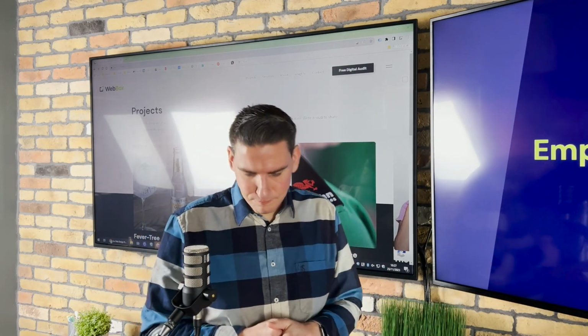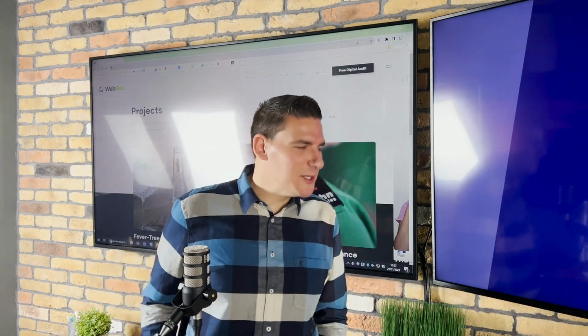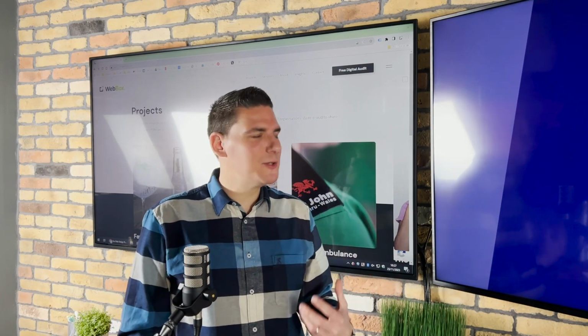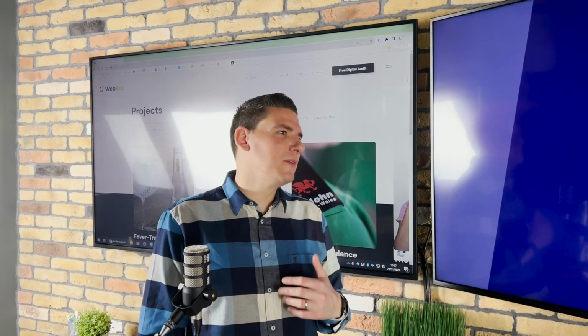Cool. Right, next up. Okay, technical SEO. Gosh, we've seen some changes in the world of SEO over 15 years. I remember 15 years ago it was all about keyword stuffing and getting as many backlinks as possible to give your domain credibility. And actually things have changed significantly.